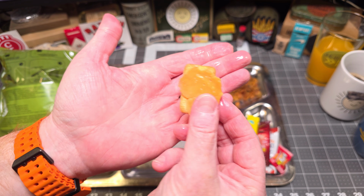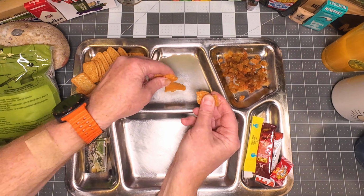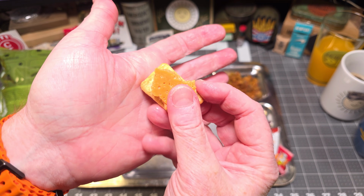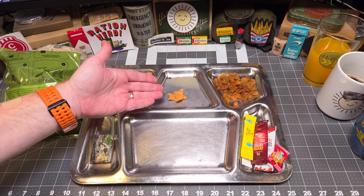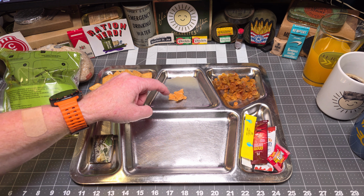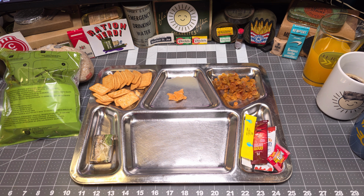I really like this cheese. It definitely looks different, but it is totally, totally worth it. It is really good. And I knew it was going to be good as soon as I opened the package and there was liquid in there. I knew this was going to be good cheese. Kind of amazing when you think about it, having an actual piece of cheese in a ration. I would much rather have something like this than some processed garbage squeezy cheese.